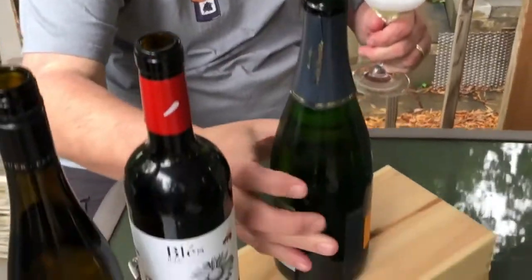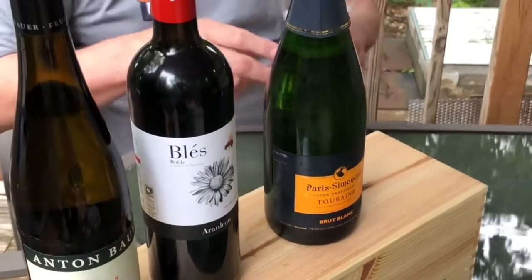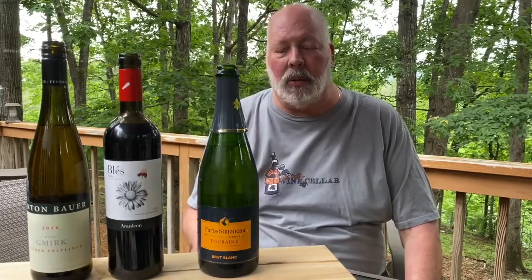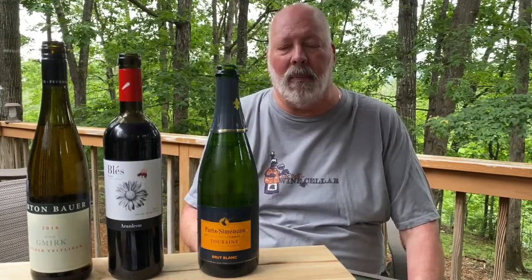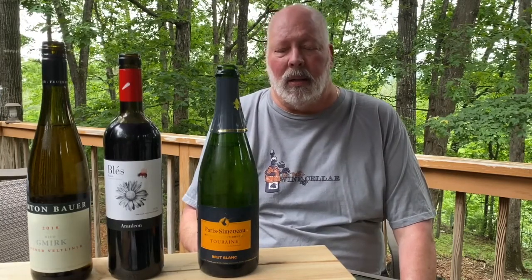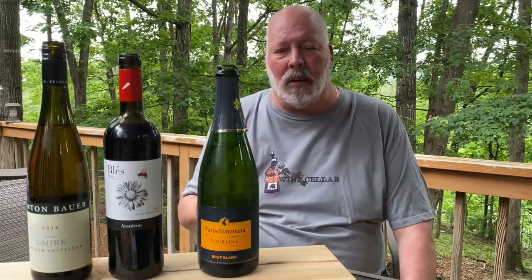Okay, so this is a nice little French sparkling wine, not from Champagne, from an area called Touraine, which is in the Loire Valley. It's made from the grape 100% Chenin Blanc. Chenin Blanc is a much maligned grape because years and years ago it was used to make a number of cheap sweet wines, fine for what they were and whatnot. But it's made great dry wines, great sparkling wines.